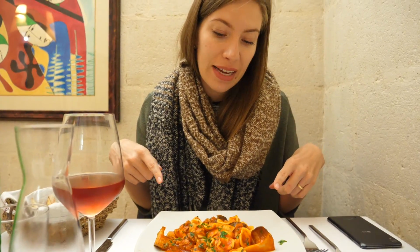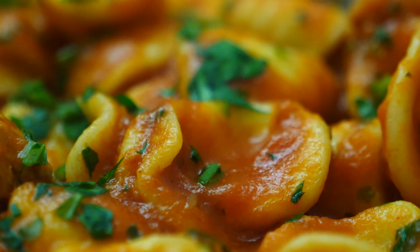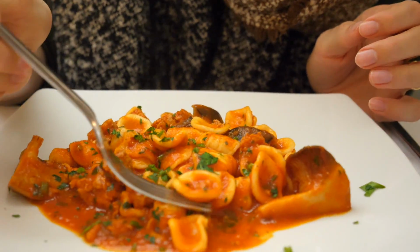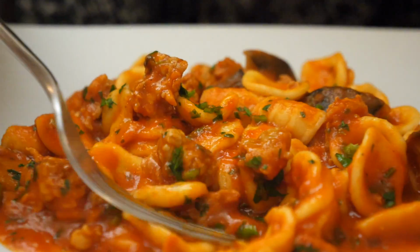So I ordered the pasta that's called orecchiette, which I believe means ears or little ears because of the shape. If you have a look at the noodle here, it kind of has that form. Mix it around for us a bit. You want me to mix it around? I think it's already all mixed in.